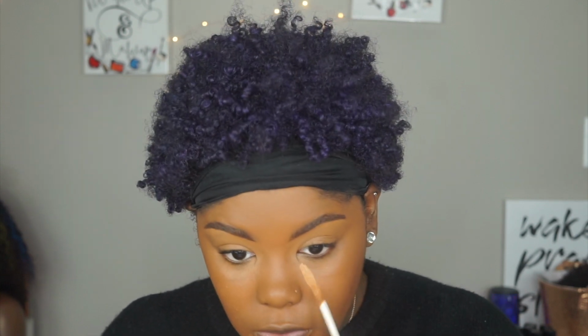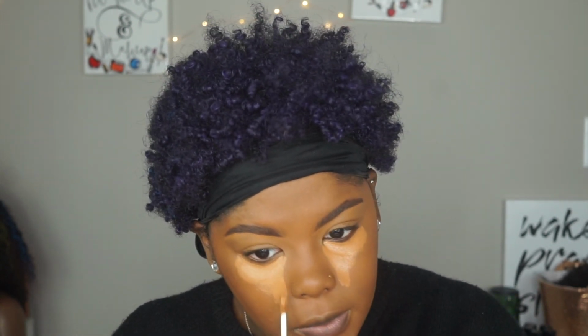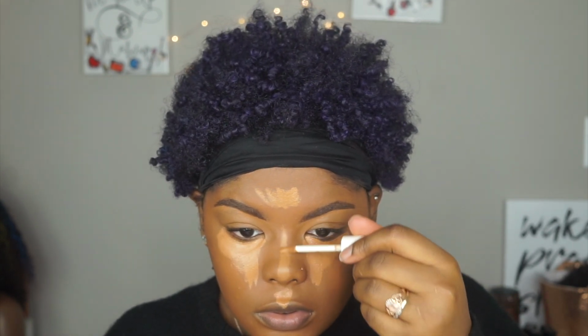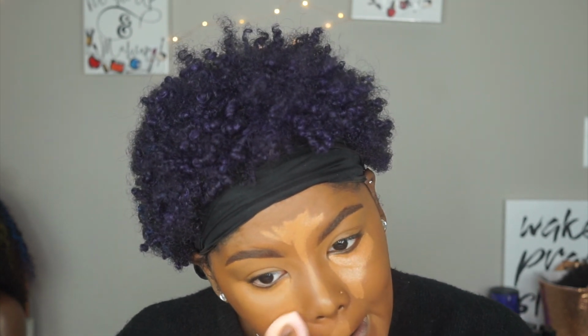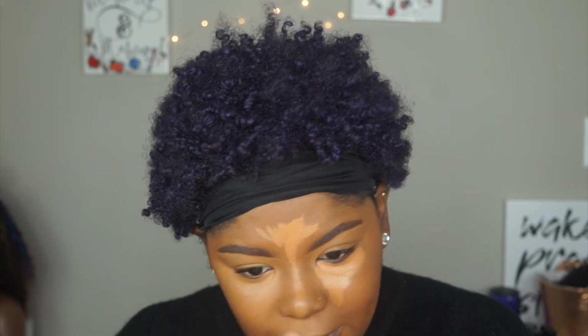So I'm gonna do everything the same as I would normally do it. And this is a shade 410. They say a little goes a long way, so I'm going to try not to use too much. And just highlight. I love the applicator, very flat, but you can get a lot of surface area. Blends out pretty easy. Definitely medium coverage, I'd say. I'm gonna apply another layer just to see if it's buildable.